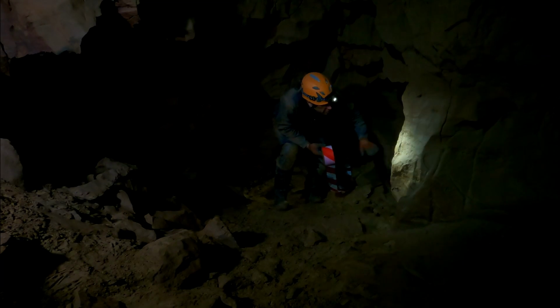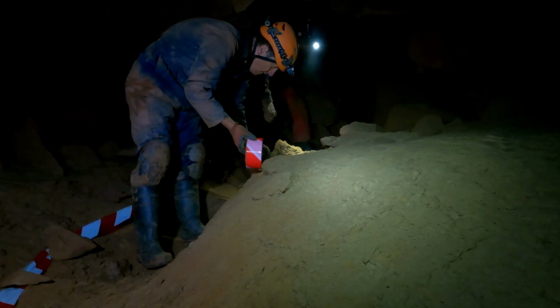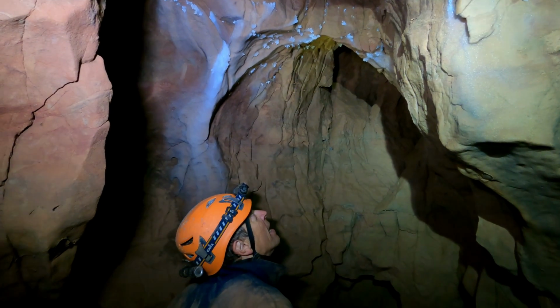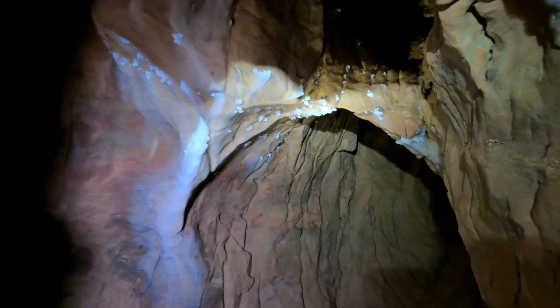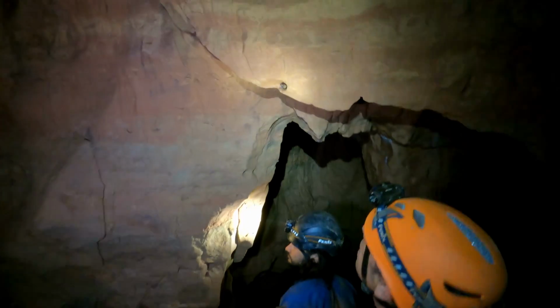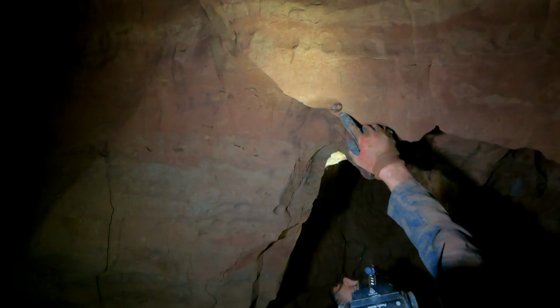See here what the floor would have been like. Yeah, you could easily walk past that like I did and not see them. And it's all white here, look at that. Dorsal fin in the pocket. Get some idea of scale. Yeah. You can see the striations on the bottom of it. Coral there.